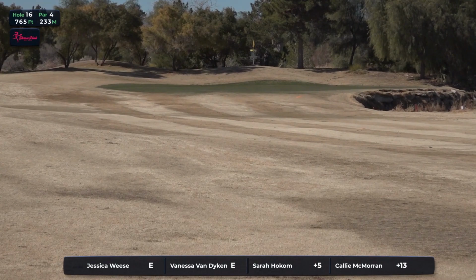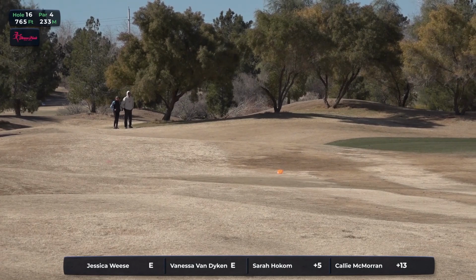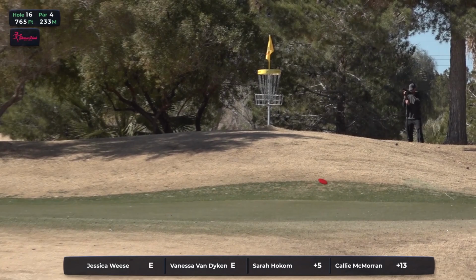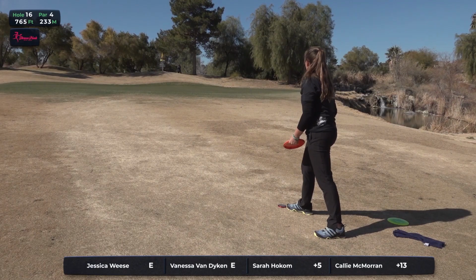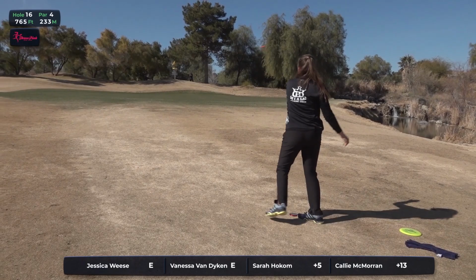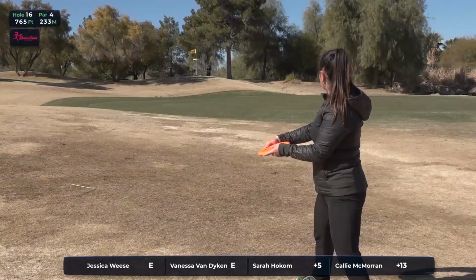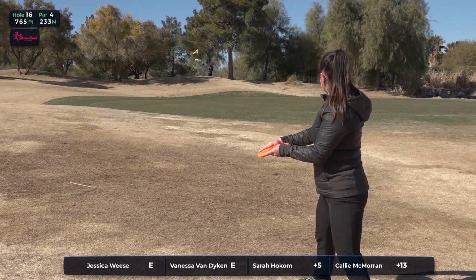Vanessa playing smart, throwing a more overstable disc, pitching up before the green. And Sarah plays off that short grass, off the green that's otherwise considered out of bounds, but gets a good skip off of it. Maybe a little bit right from where she'd like to be. Here's Callie with a backhand standstill. It's not bad. She'll have about 20 to 25 feet.